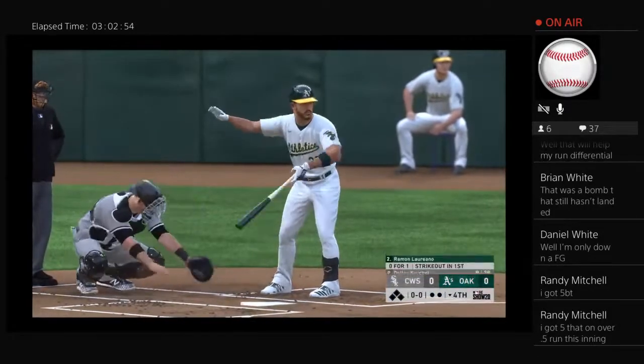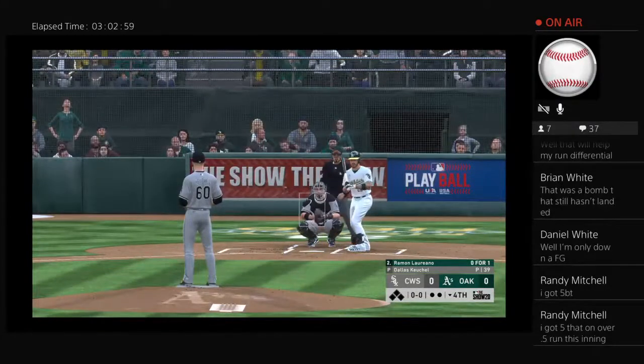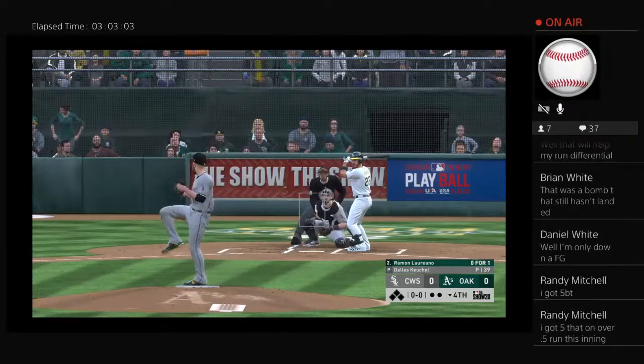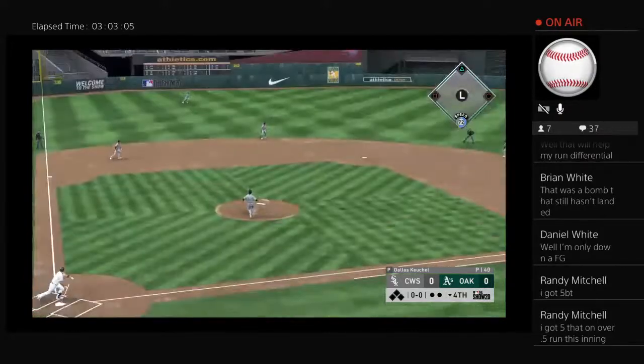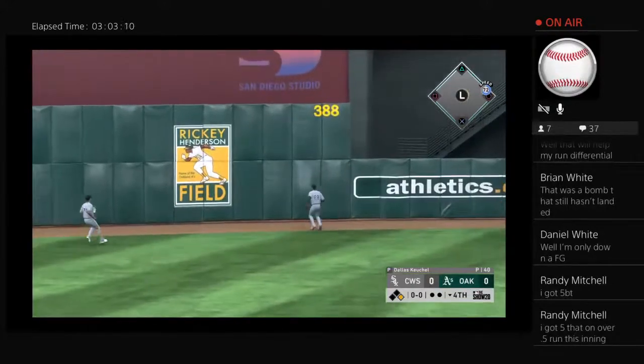Coming to the plate now, Ramon Laureano. He'll start things out here in a tie ball game. This game is rolling right along as we move into the middle innings with no score. You'd think by now one of these 2 teams would... There's a swing and a high drive into left center field. Gone!